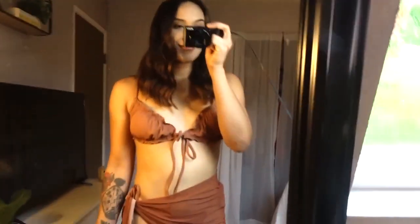Let me talk about the top. I completely love this top so much. I would rate this bikini a 9.5 out of 10. I cannot wait to wear this out during the summer.